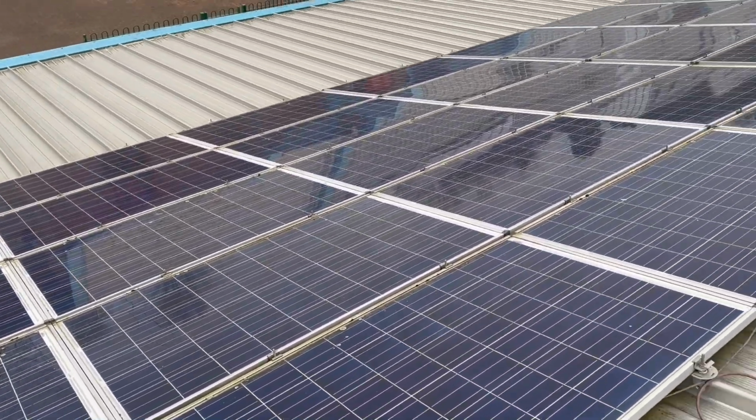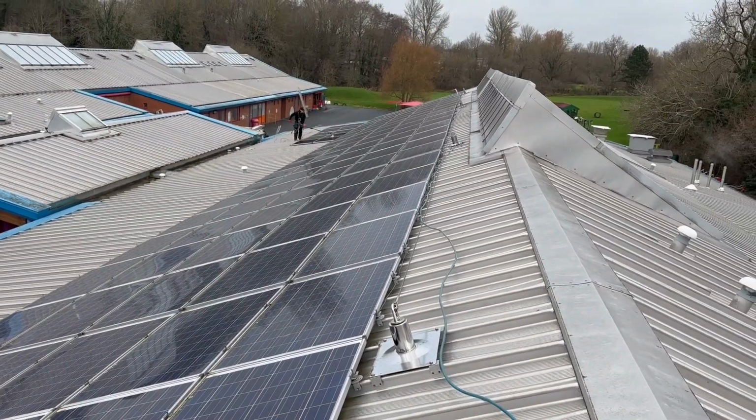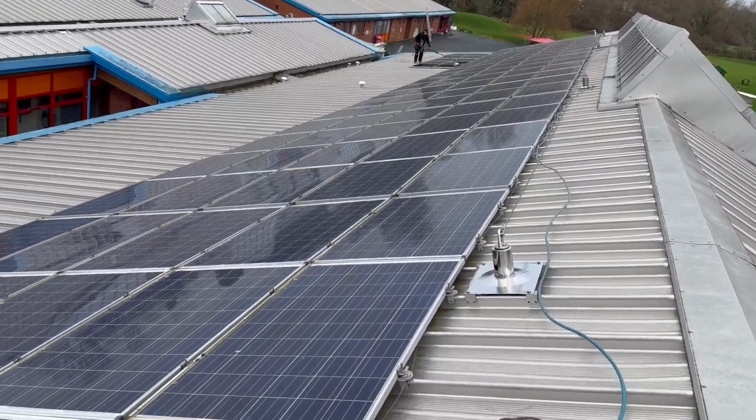The solar panels weren't actually too bad. There were a few lichen spots, but it was mostly just algae and a bit of dust covering the surface.